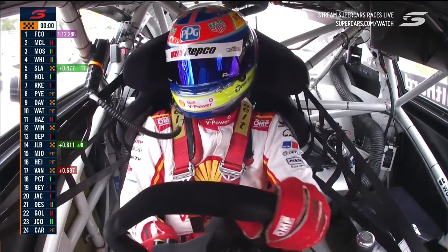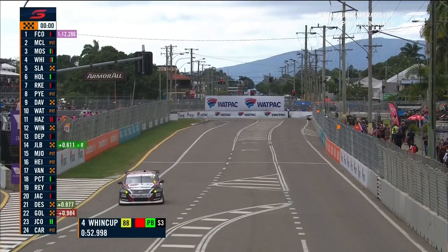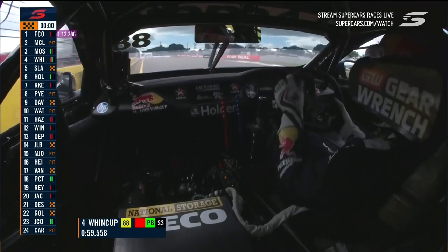Good news for Tim Slade. Different chassis working well for him. Position number five. So 12.7. He's come up to sit in behind Jamie Wincup. So 12.28. Coulthard over McLaughlin, who's back in the pit lane.